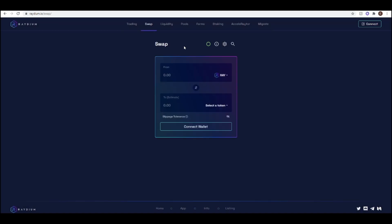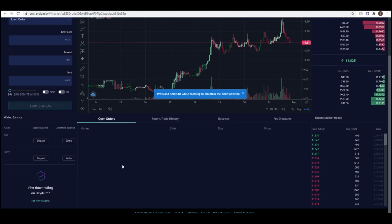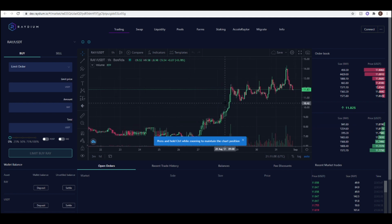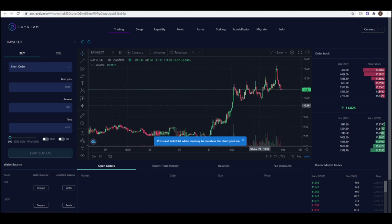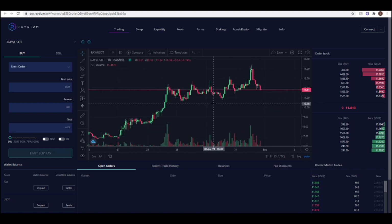However, you also have the trading functionality as well. So if you click on here, as you can see, it's just basically what we saw with DexLabs, very similar, and it also has the charts taken from Bonfida. Again, another decent exchange on Solana. Nothing to really rave about. It does a lot of things well. However, if I wanted to do a pure swap, I would just go to Symmetry Finance, and if I wanted to do an order book trade, I'd probably just go to Bonfida.